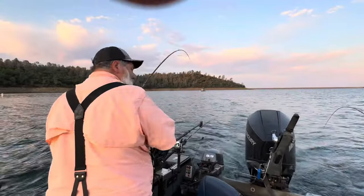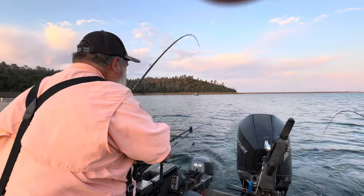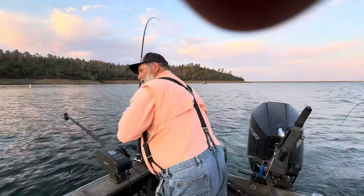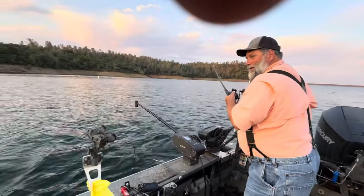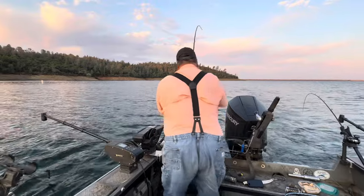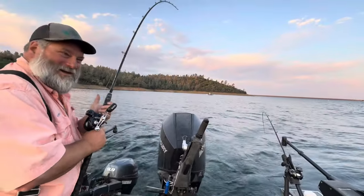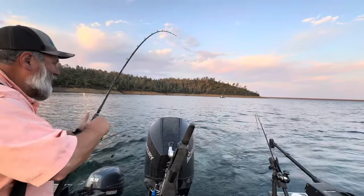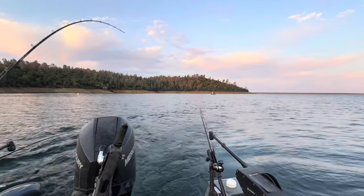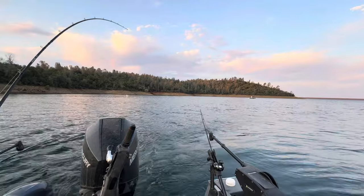Fish on. Fish on! Feels like a good one, too. Bow mount not working, I got a steer. Oh, man. Yeah. That's a nice one. I don't even remember what I got on this one. I think that's the white hoochie, isn't it? I think it's the anchovy.